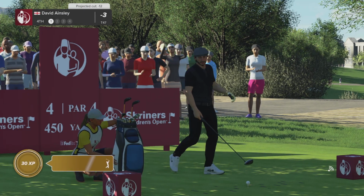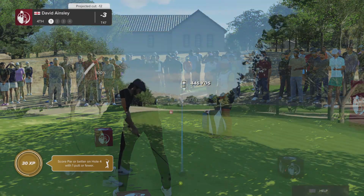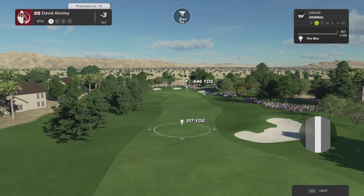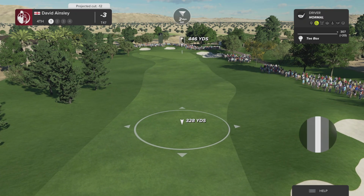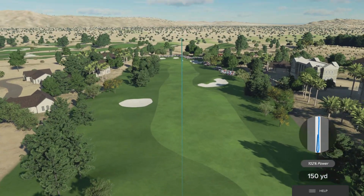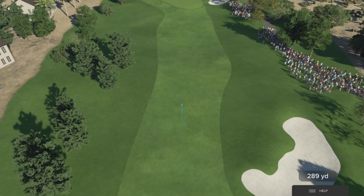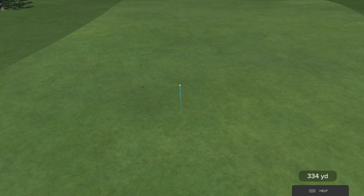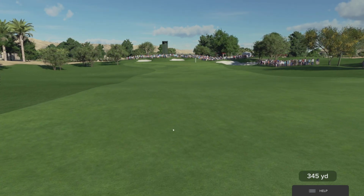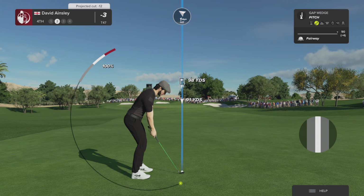The fourth at TPC Summerlin is a pretty straightaway par four, measuring 450 yards from the back tees. The fairway bunkers down the left and right are to be avoided. Really, not much to this hole, just be accurate on approach. That one's heading down Broadway. Well, this is a little bit of a birdie blitz going on from the player. Can they make another? Always a good way to start. Let's see where they go from here.